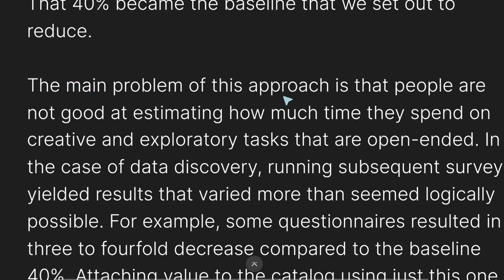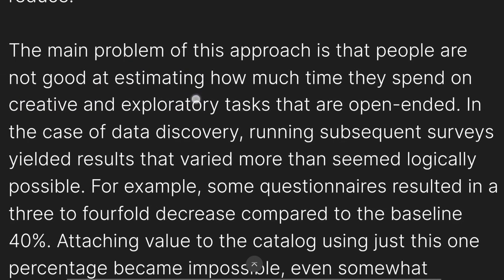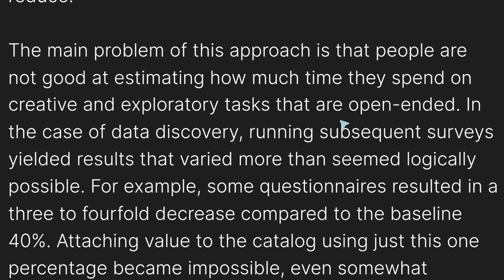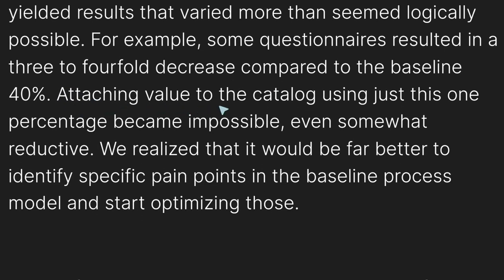The main problem of this approach is that people are not good at estimating how much time they spend on creative and exploratory tasks that are open-ended. In the case of data discovery, running subsequent surveys yielded results that varied more than seemed logically possible. For example, some questionnaires resulted in a 3 to 4-fold decrease compared to the baseline 40%. Attaching value to the catalog using just this number became impossible, even somewhat reductive.